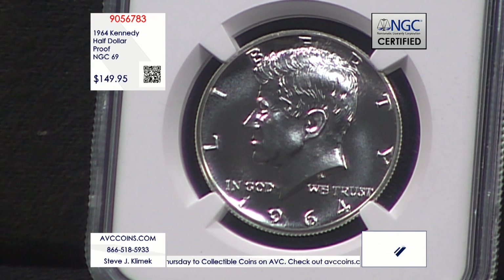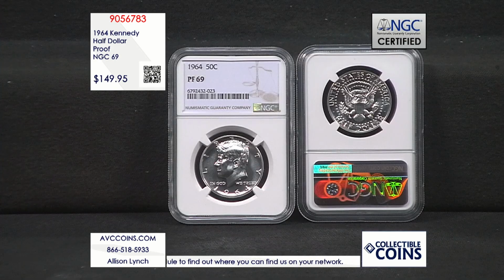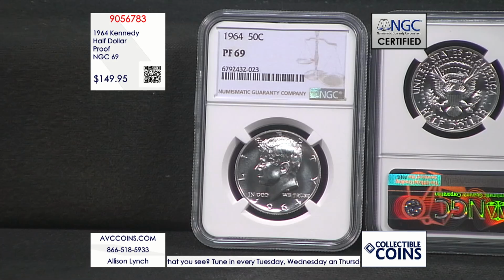So let's talk about 1964, right? At this particular time in history, proof, a method of manufacture, a special set made only for collectors, right? At this time in history, Philadelphia was the only mint making proofs. Again, San Francisco didn't take over until 1968. There were no proof sets in 1965, 66, or 67. So this is the last year of issue for a Philadelphia proof set.